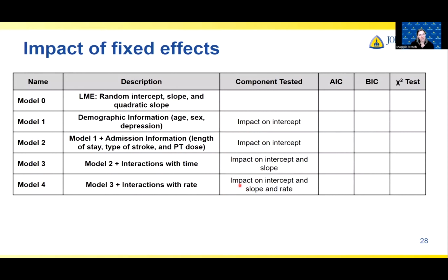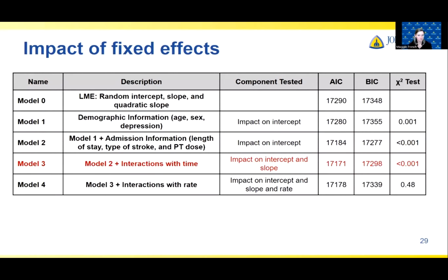And what you can see here is that each of these models tests a different thing. Some of them test just the impact of these factors on the intercept. Some of them tested the impact of these factors on the intercept as well as the slope. And then this model 4 here tests the impact of these factors on the intercept, the slope, as well as the rate. Again, you can see these same model fit statistics. I'm not going to go into detail and walk through all of these fit statistics, but if you were to look at these long enough, you would identify that model 3 is the best model here. And so this is the model that we're going to dive into.